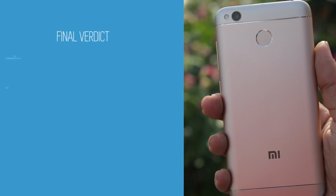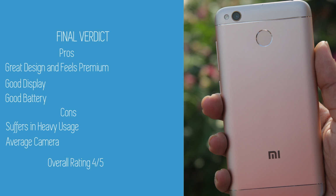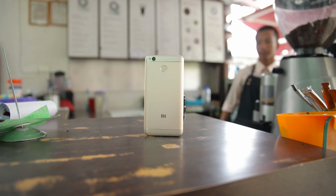So if you are looking for a device with a good design, display and battery, the Xiaomi Redmi 4X could be a better choice. But if performance is what you are after, there are other smartphones available. That's it for the full review of Xiaomi Redmi 4X.